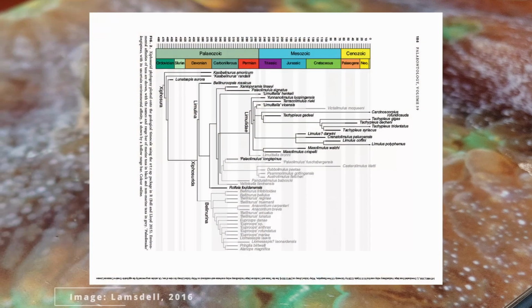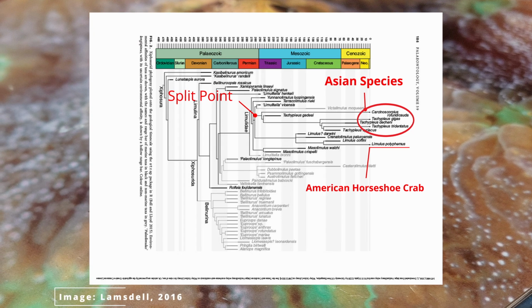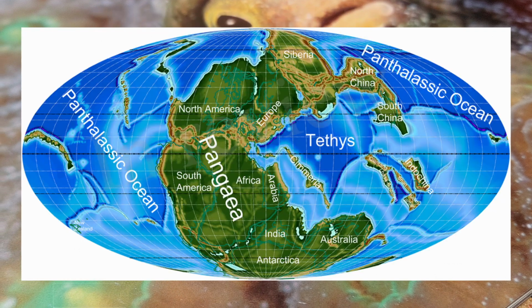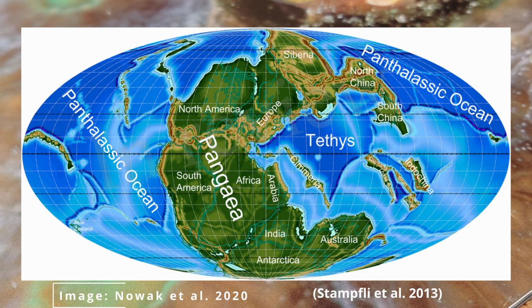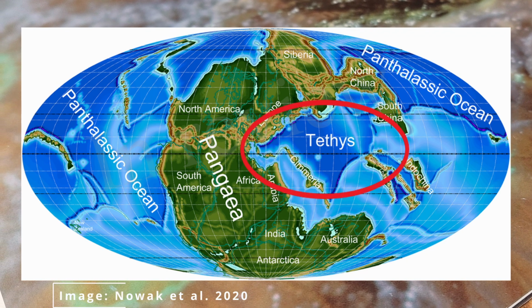If we take a look at a phylogenetic tree, we can see that the American horseshoe crab and the three other Asian species split off from a common ancestor around 260 million years ago. And if we look at a map of the Earth around this time, we can clearly see what is happening. At the time this split took place, Pangaea was just starting to split into Gondwana and Laurasia, the split of which formed a large sea known as the Tethys Ocean.